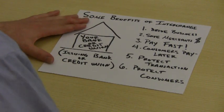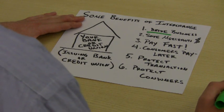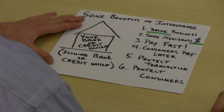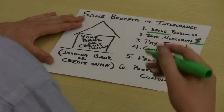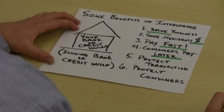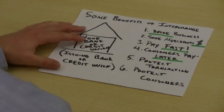Well, before the transaction begins, your bank or credit union is driving business to the flag store. Perhaps you wouldn't have gone to the store had they not accepted debit or credit. The flag store saves money because they don't have to run their own private card label, plus cash theft and check processing add up to hefty sums. The flag store gets paid fast for the sale, oftentimes the same day, and you can pay later, leaving the bank or credit union with 30 days or so until they get reimbursed. And throughout this entire process, your information and money is protected from issues such as fraud.